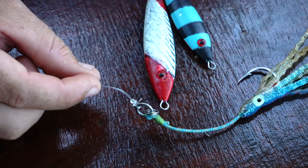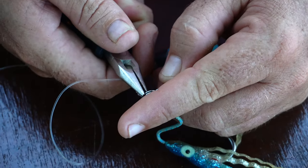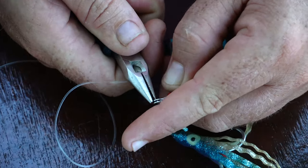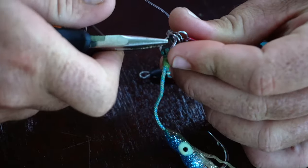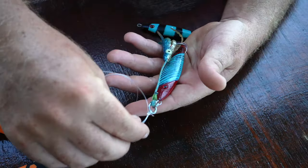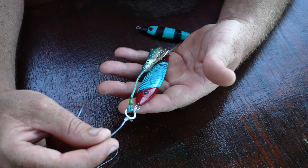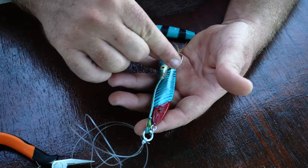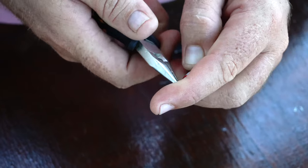You can get the bigger ones too. Size of hook is based on your size for this type of jig, but that's your basic setup. And if you have a slightly smaller hook, it'll be located about there, about mid jig. That's one way of setting it up.